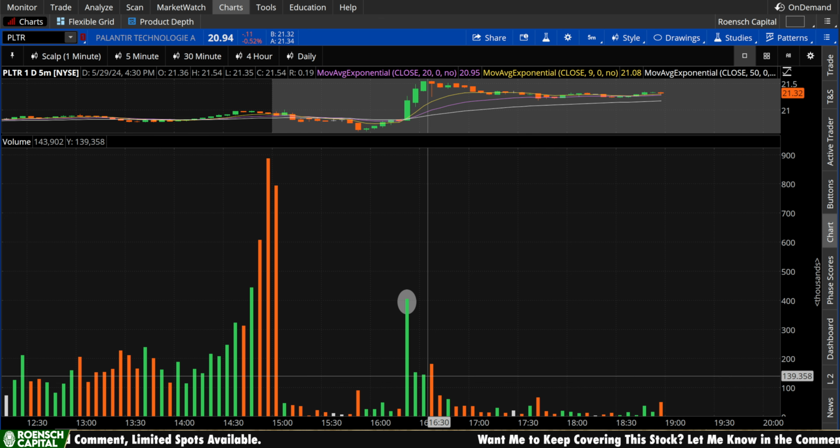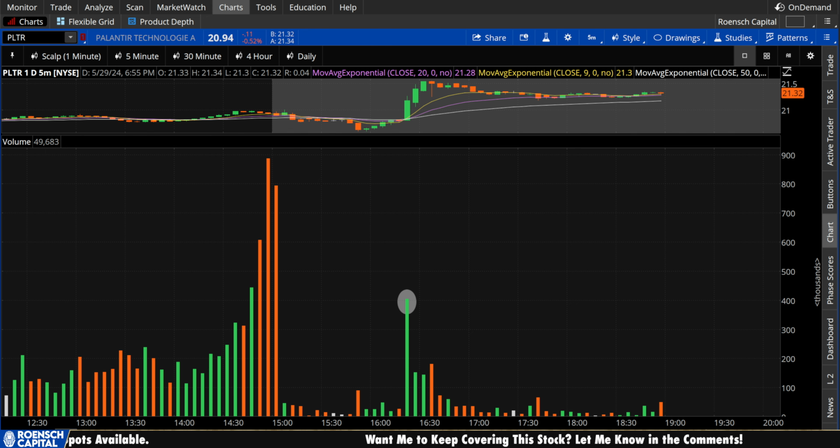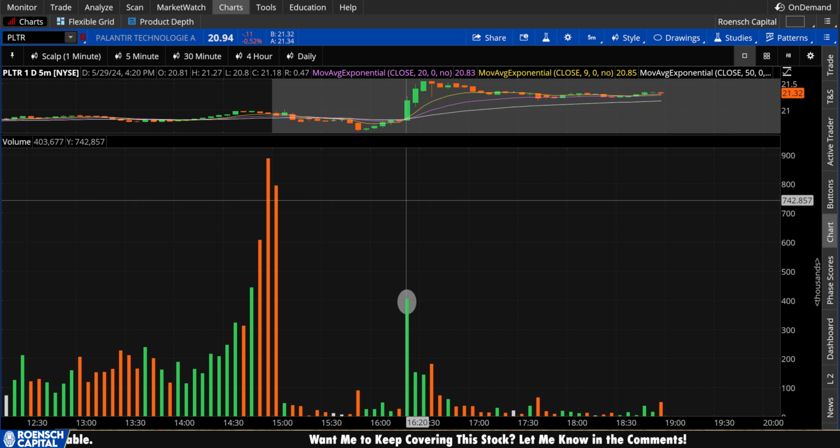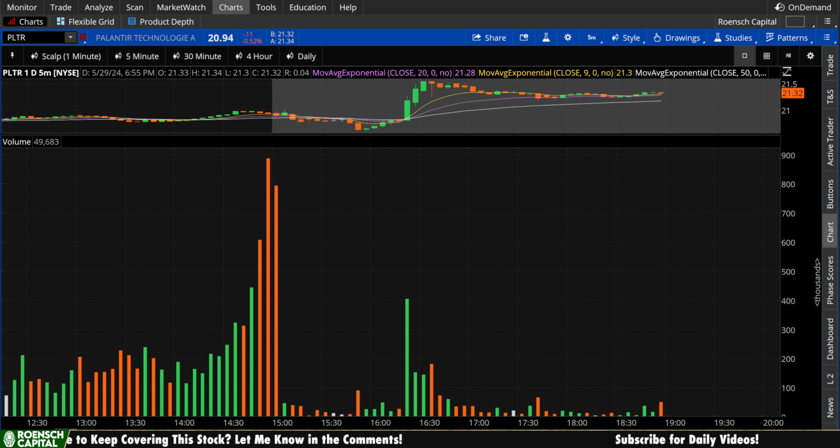And then we see a couple more green bars, one red bar that's not ridiculously over the top, and then we fade off. So a little bit of bullish bias, clearly here in the after hours. It's not ridiculously overwhelming, but it's also not a 30% move in the after hours. So listen, let's move on here.